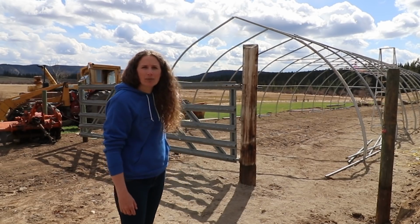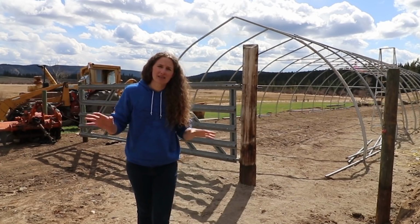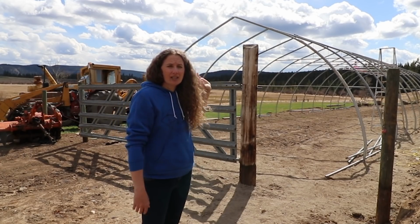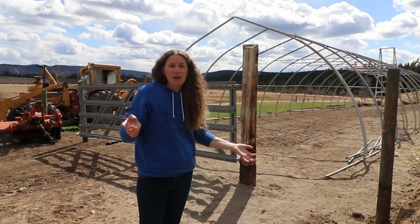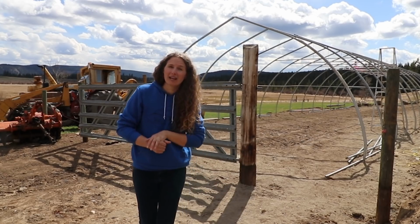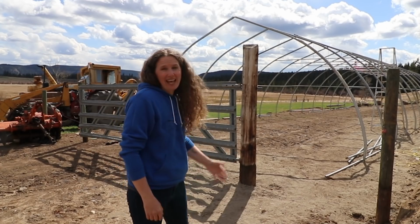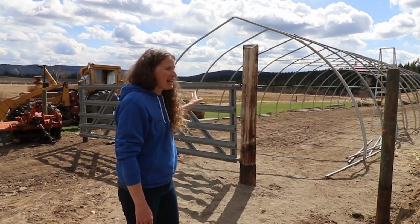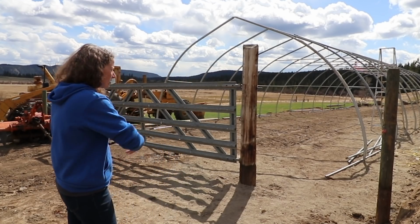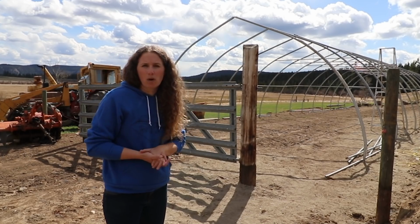We put this gate here because we're going to be fencing around this just so that there's not any risk of any animals getting in to the greenhouse, wrecking it, or destroying the plants that are in there. Pigs can be brutal. If they do get out of a pen, they can destroy a garden in a matter of minutes, and the cows as well, of course. So this will be fenced all the way around here. And then we have this gate so that we can drive the tractor in to bring amendments in, to till it, or whatever else we're wanting to do with it.